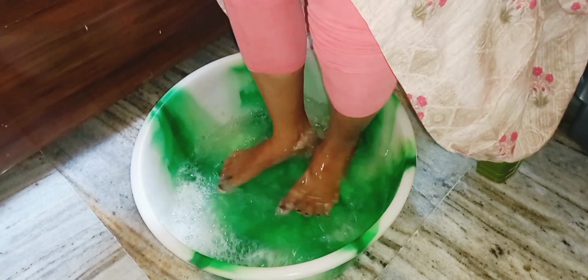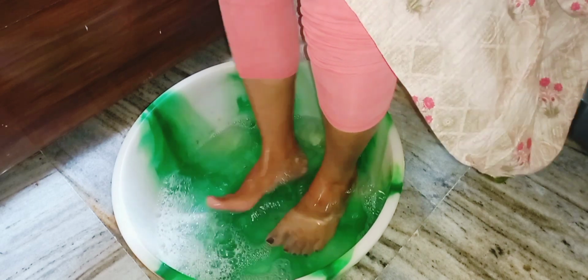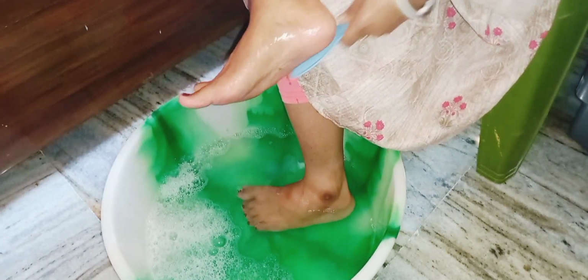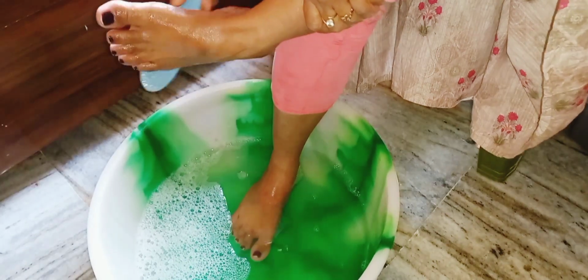Another big problem of winter is cracked heels. If you get a little time, put your legs in lukewarm water. Surely mix shampoo and salt in the water. After some time, rub your heels with a foot brush. Then apply Vaseline and wear socks. If you follow it for 7 days, you will get amazing results.